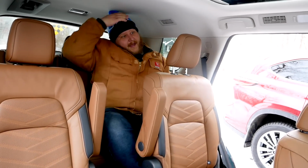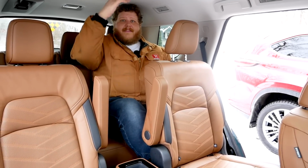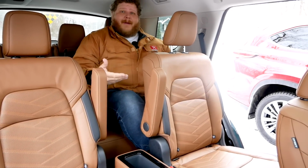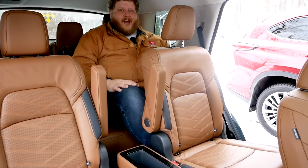And let's see, okay. Well, you know what? This is better, straight up. I actually have enough headroom. The Highlander had this kind of big hump at the rear. Here I can actually sit okay. My knees are still a little taller than I'd like them, but they're not bad. I could actually stomach this for a bit of a longer trip.